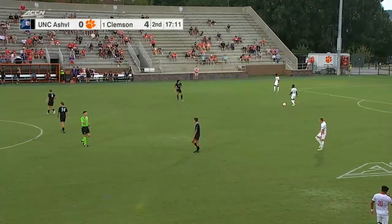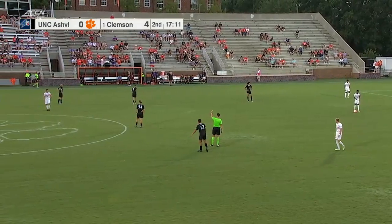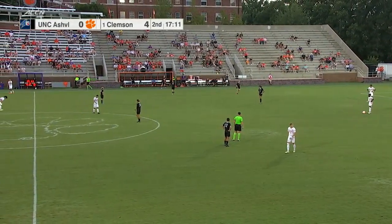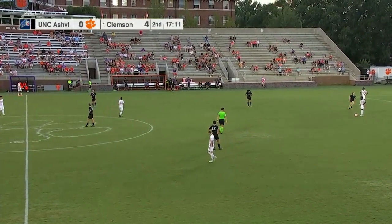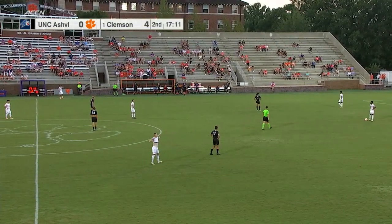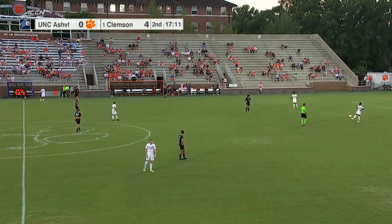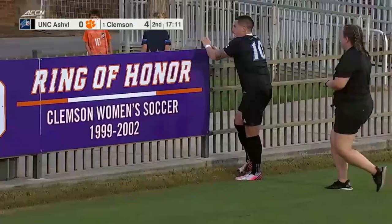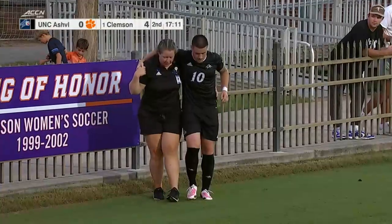We got a whistle and we got a player down on the sideline. That is Luca Nelson. All the way across the field. Hard to tell, it may be a cramp. And that was off the ball. I didn't see any contact there. Looks like he may be trying to stretch that calf. There's a look at him. A little sub form nonetheless.